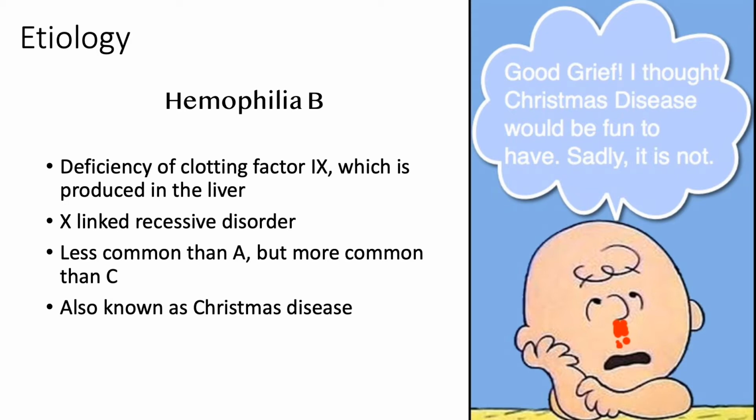The graphic on the right says, "Good grief, I thought Christmas disease would be fun to have. Sadly, it is not." Hemophilia B is also known as Christmas disease because it was named after the first person who was diagnosed with it.